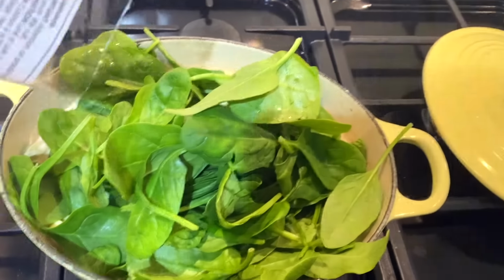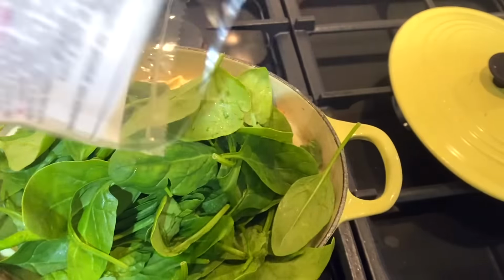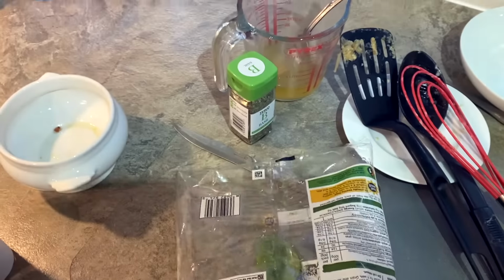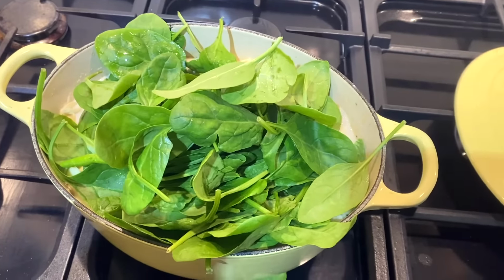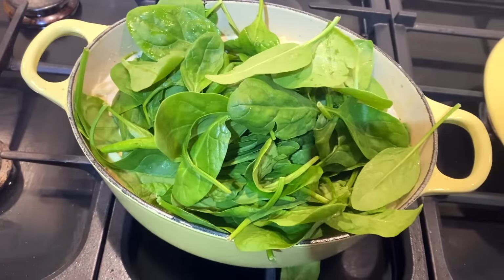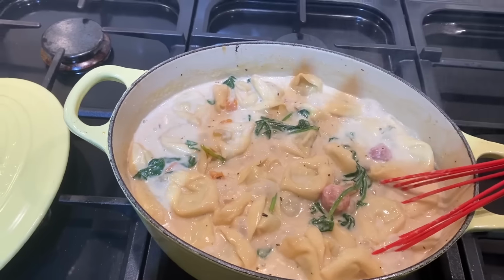So obviously, as you'll probably know, loose leaf spinach goes on absolutely massive. That's why I'm putting the whole bag in. But when you wilt it down, it literally just shrinks. So that's it, literally. I'm going to put that on for about 2 minutes just to let it all wilt and get all juicy, and then we're ready to serve. So here is the final dish.